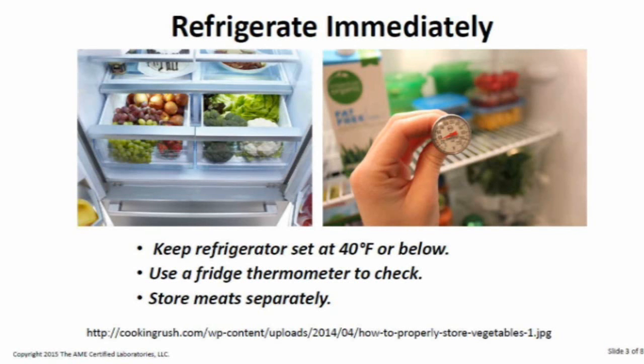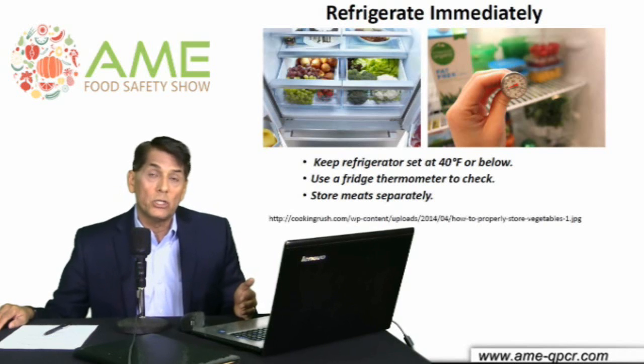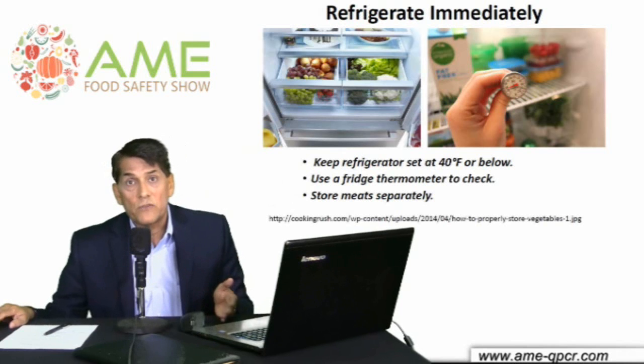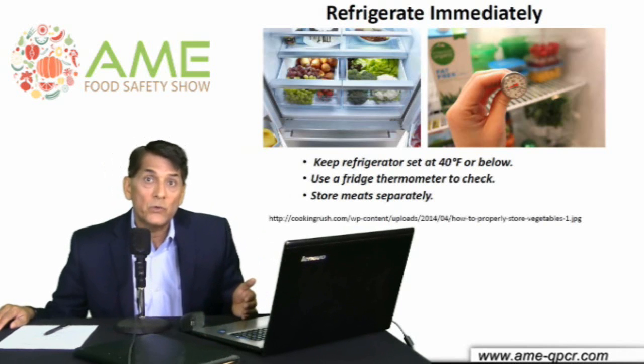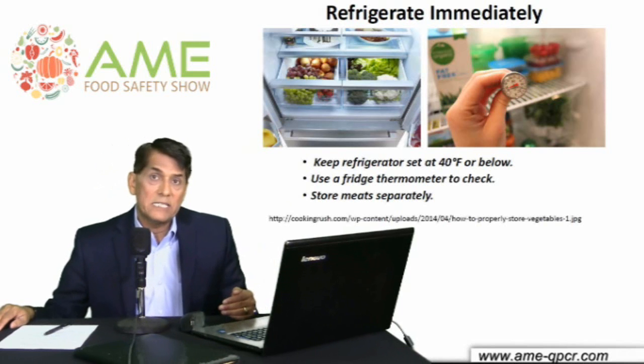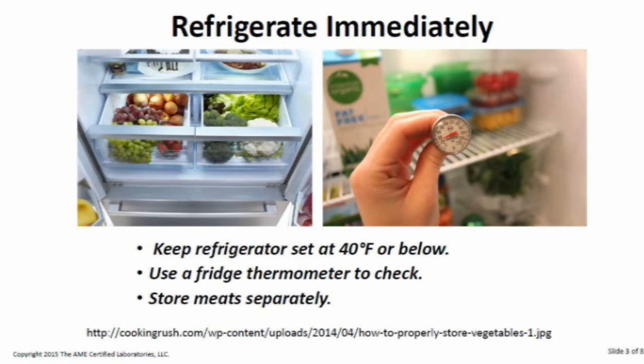Here's the challenge I have with refrigerators. I call them an ongoing biological experiment because you try to hold them as long as possible. Sometimes you leave the fresh vegetables, fresh fruit outside a refrigerated area so it'll ripen. What you need to do is to monitor that refrigerated space inside your homes for temperature. Remember in this program, I've often suggested to you to purchase a thermometer. Keep the refrigerator set at 40 degrees or below.